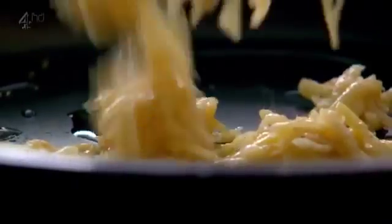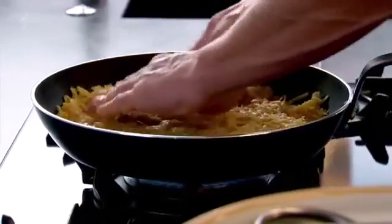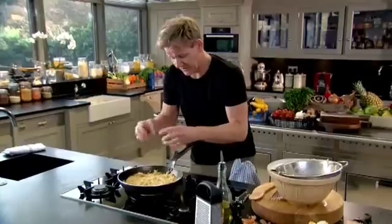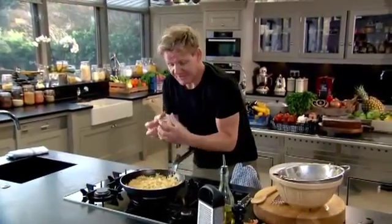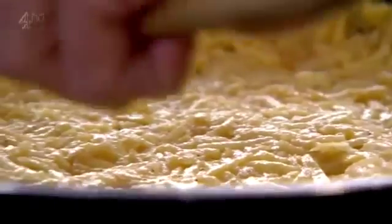Nice large pan, put that on. Once the pan's hot, pour in a good glug of olive oil. That sound confirms how important it is to have your pan nice and hot. So it seals the grated potato and onion together. So take the spoon and just pat it down. What we're trying to do now is get it really nice and compact.